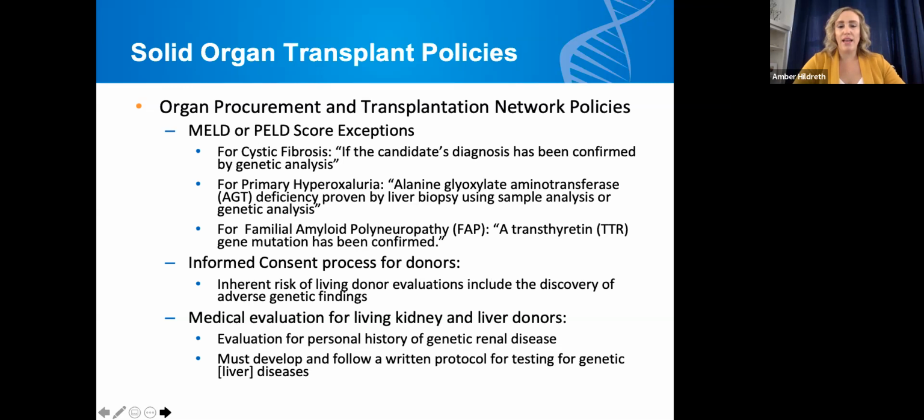And then in general, it's not very specific standards right now, but it is listed that evaluation for living kidney and liver donors needs to include an evaluation for personal history of genetic kidney disease, and that each center has to have their own protocol on how they evaluate for genetic liver disease. But again, there's not really a mandated standard yet there.